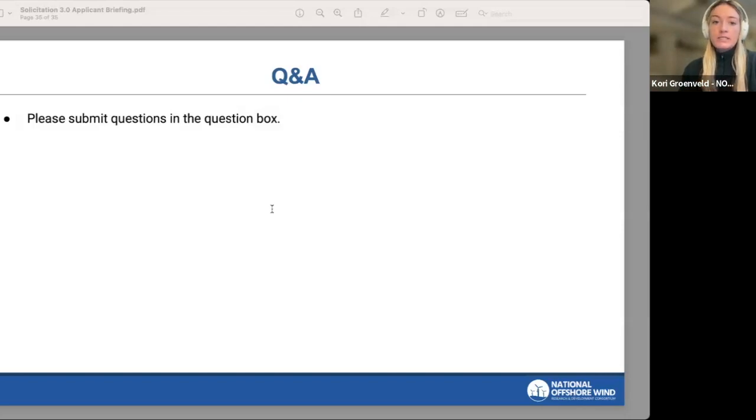Can a person or entity participate in more than one proposal submission with a different focus? Yes. Again, that's up to 3 different proposal submissions per person or entity.